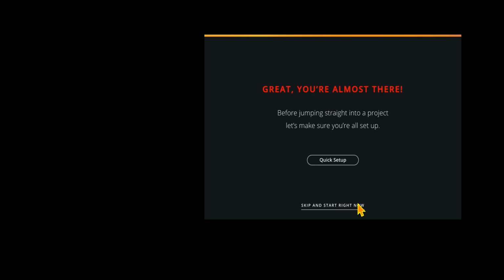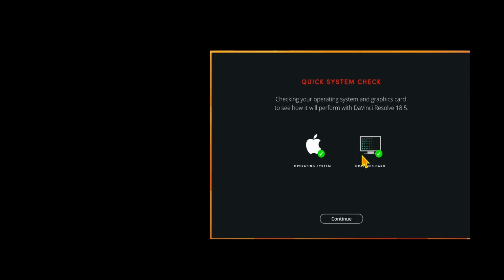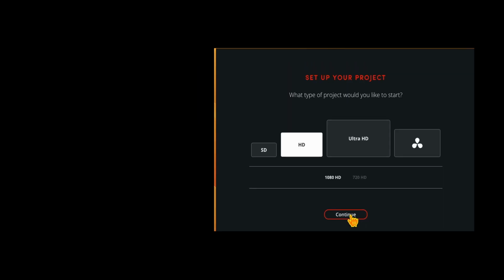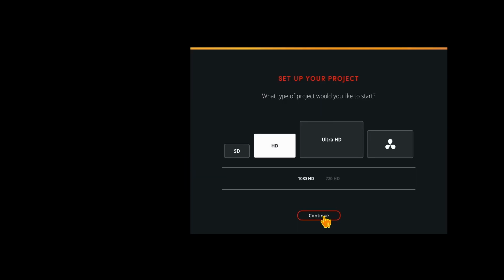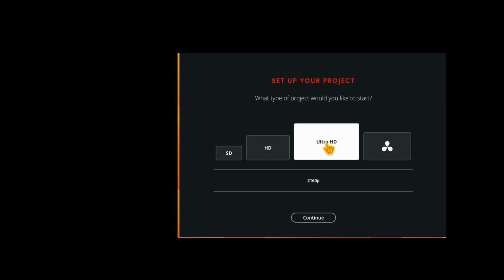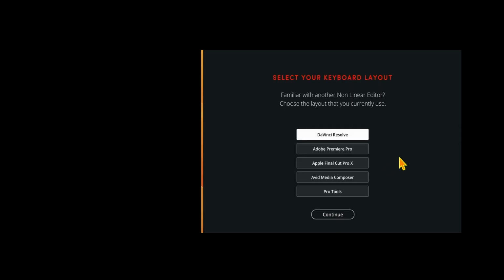Before jumping straight into a project, let's make sure you are all set up. Quick setup. Checking your operating system and graphics card to see how it will perform with DaVinci Resolve. Okay, operating system, check. Graphics card, check. Continue. Set up your project. What type of project would you like to start? Then we have here SD, which is this one, HD, 1080 HD, 2160p. This one, I'll choose my resolution later, so HD. Continue.